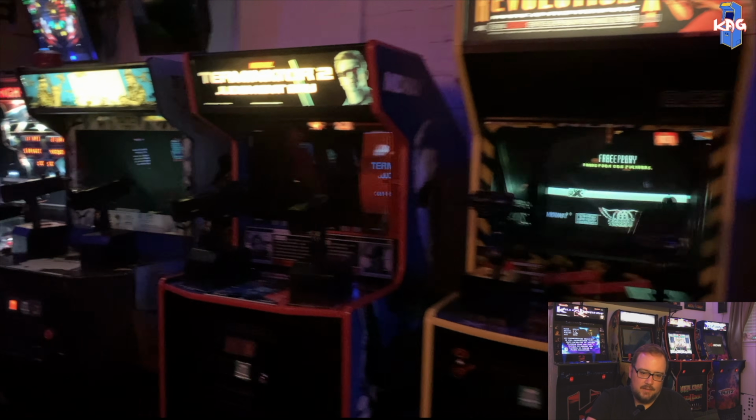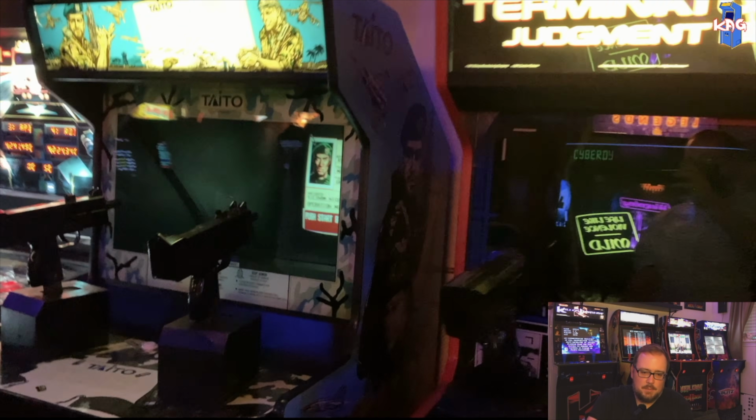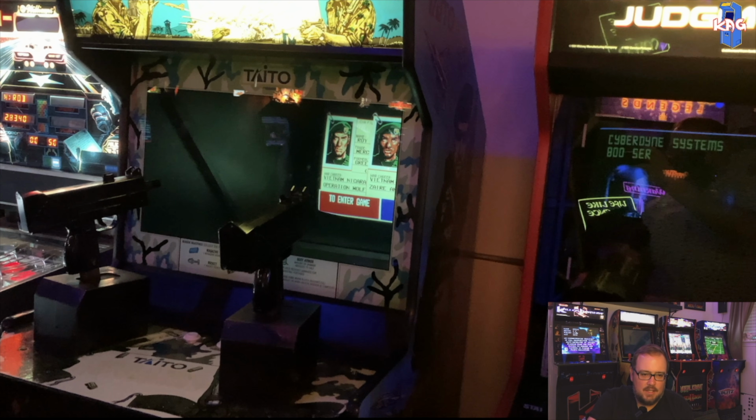I really enjoyed it. Terminator 2, look at that monitor, by the way. It looks amazing. Over here, this monitor on Thunderbolt looks so good. I think it's Operation Thunderbolt.